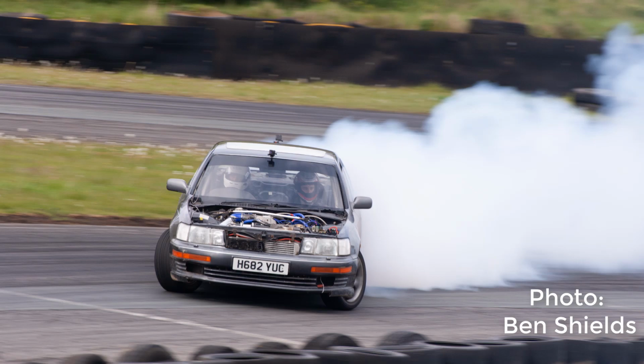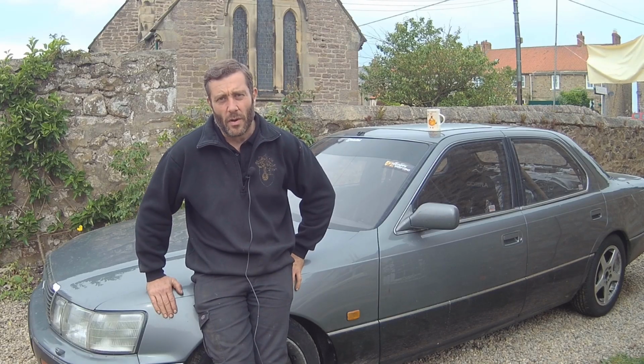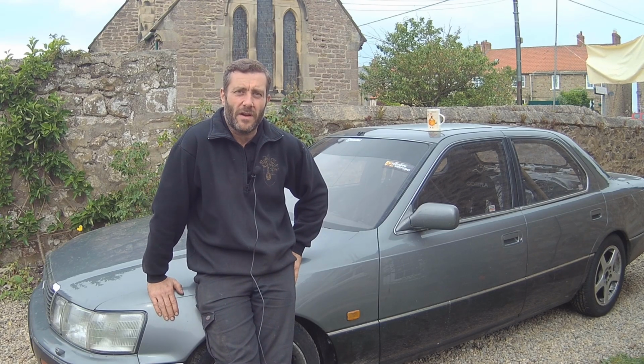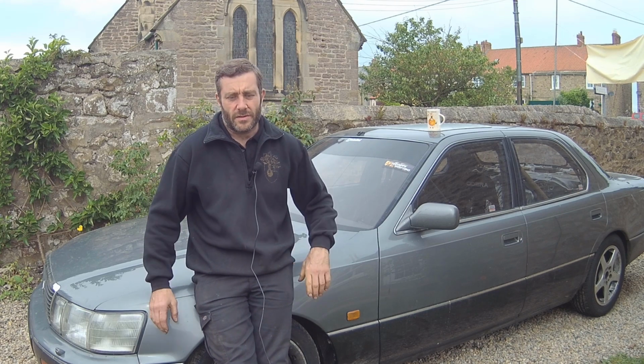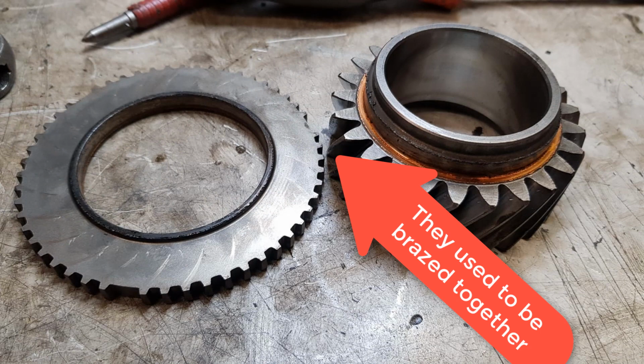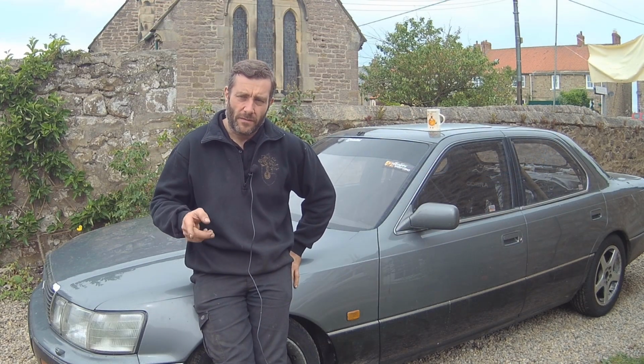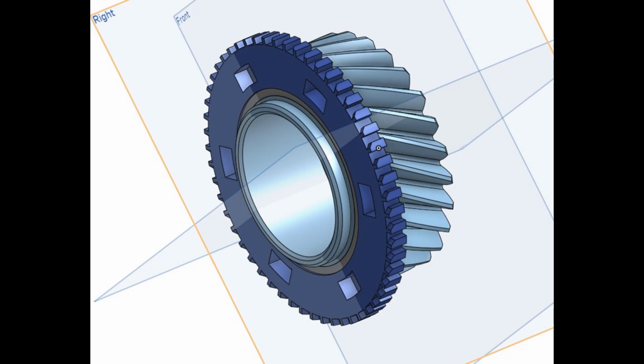We got some good footage from that, but unfortunately the first lap around, third gear went AWOL. It appears to be a common problem with 350Z gearboxes, as we've found out. The synchro ring and the gear are brazed together as standard, and above about 600 horsepower that braze joint can't take it, and it breaks the joint. So we are now on fixing that. That'll be another video on how we go about doing that.